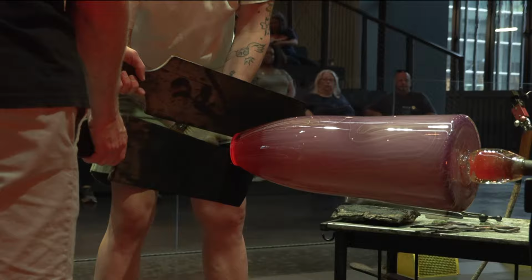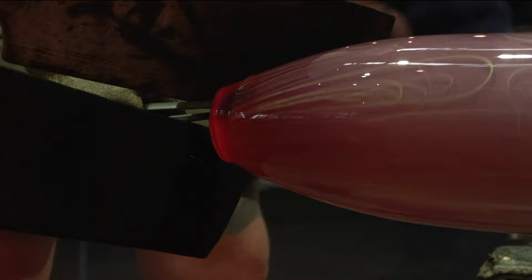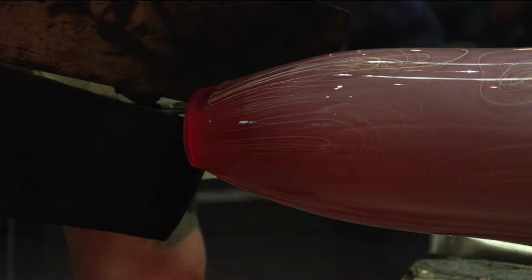Alrighty, I got your door there. Alrighty, so we've got the big bubble here. It has a little bit of kiln dust from some of the soft bricks inside there. We just want to wipe that dust off before he starts to really heat this.